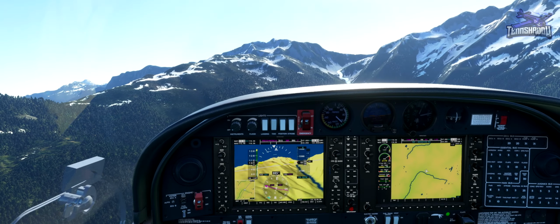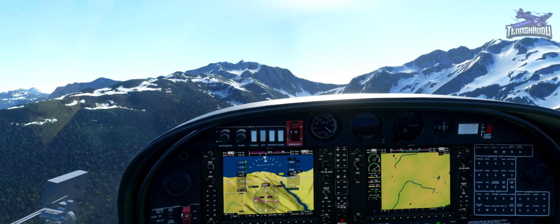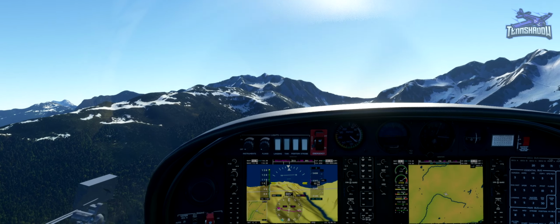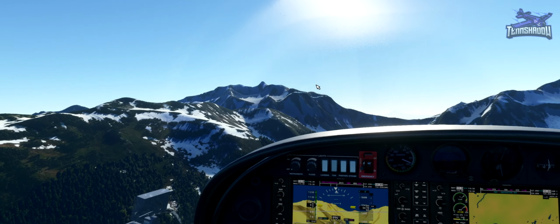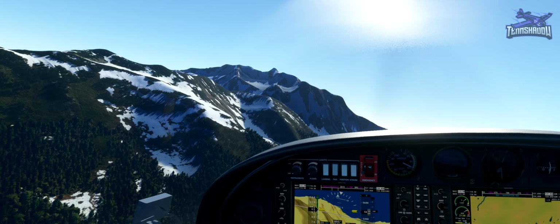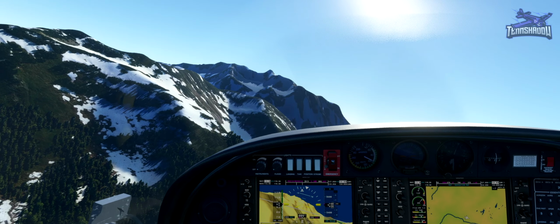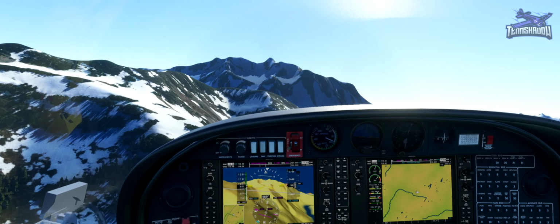Could be wrong, according to the point of interest. I'm definitely going wrong. I don't think this is the right way. Well, I guess we need to practice one of those valley turns. Oh, crap.